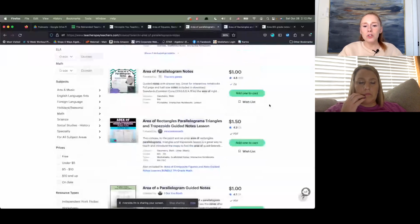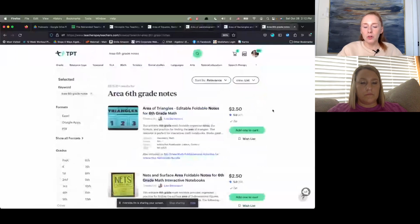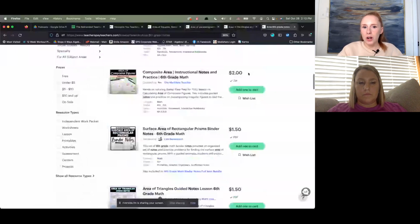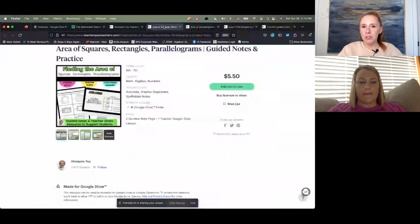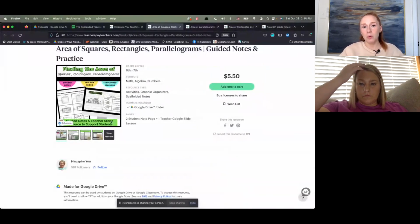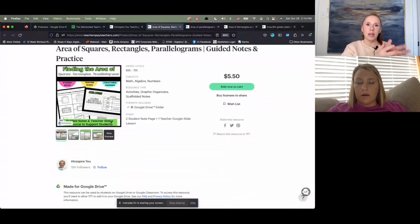And then when I look at just notes that are just like 2 pages of notes, I'm seeing like $1.50, $2 range. I actually looked at more generic as well, but I'm seeing in the $1.50 to $2.50 range for 2 pages of student notes. So that's important to keep in mind when we're pricing this, because I wasn't finding a lot, and it makes it difficult when you don't see something exactly like yours on the market to know how do I price this appropriately? Because I wasn't finding anything that had the teacher slides and the notes.